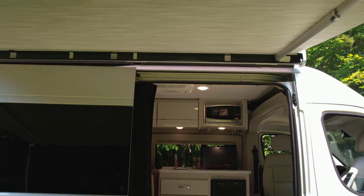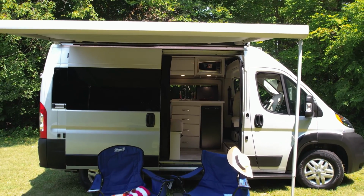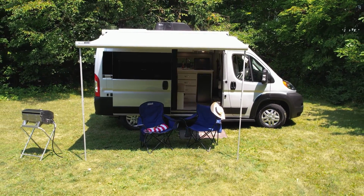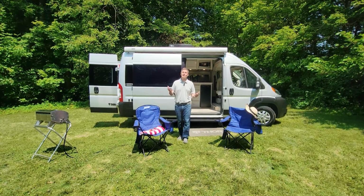Over on the R&R side, you want your rest and relaxation, right? That's why you have this Thule power awning for a little shade. And when you feel the need to feed, hook up a grill or griddle to the propane connection and cook away. It's the perfect small camper van for your big adventure.